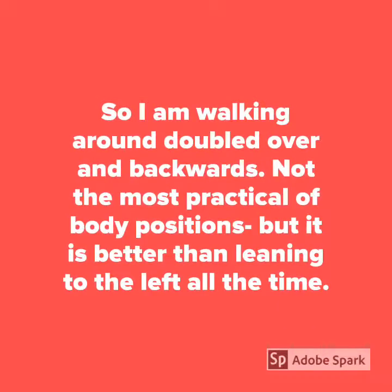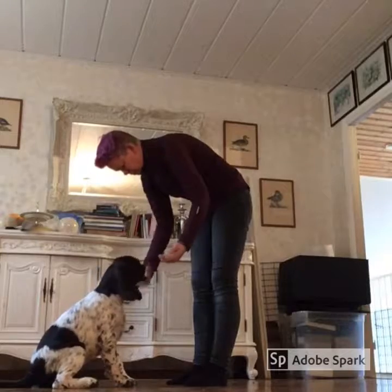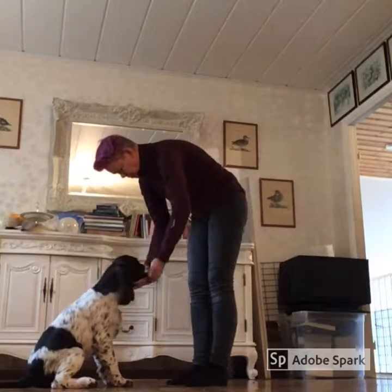So I'm actually walking around doubled over and backwards. Not the most practical of body positions, but it's better than leaning to the left all the time. We begin with the dog sitting, open hands and treats in both. Then we start moving.